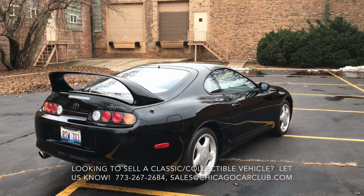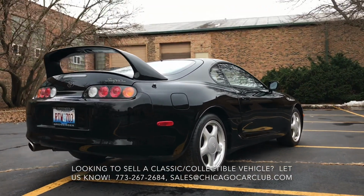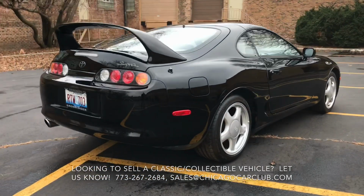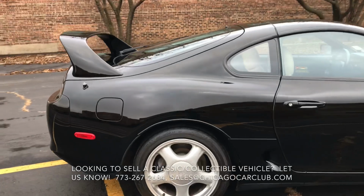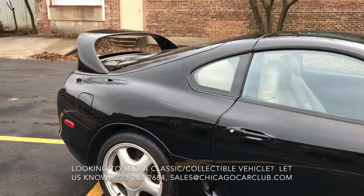Car looks really sharp in black over tan. We so often see these black ones with black interior, and the tan just offsets it so well. Car has never been damaged, no panels have ever been removed.